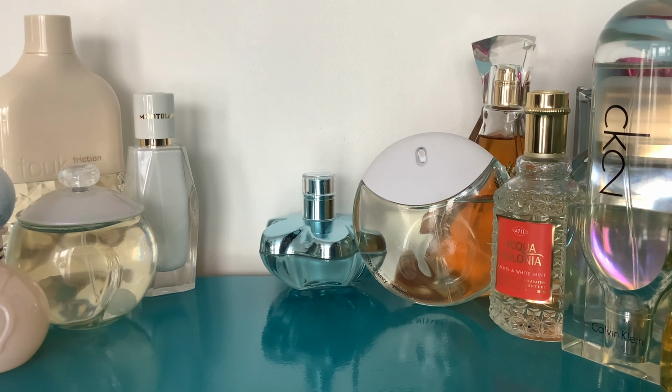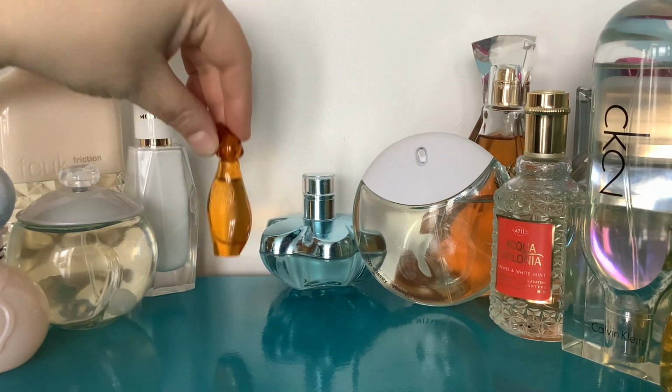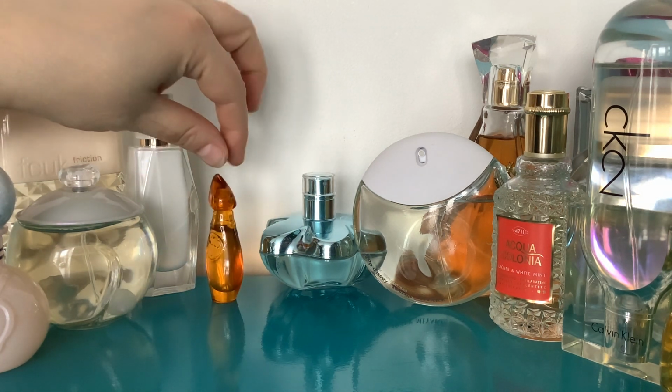So therefore it's also quite good value because it's going to last forever. I'm never going to need to get another bottle of that. It's going to take me a lifetime to get through it. So the last one I only have a mini of. Oh my goodness, isn't it so beautiful?